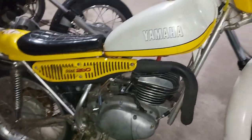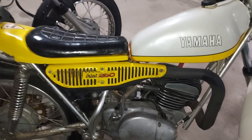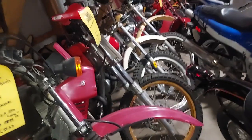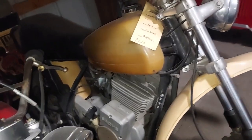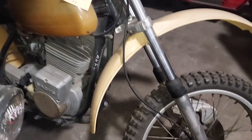What do we got going on down here? TY250. Trials bike. Starts right up. I ride this bike. Pull that choke, first kick, it runs. Osa. Osa 250. There's a Rokon. Sachs pull start. Doesn't have the cool wheels though. It's got spokes on it.